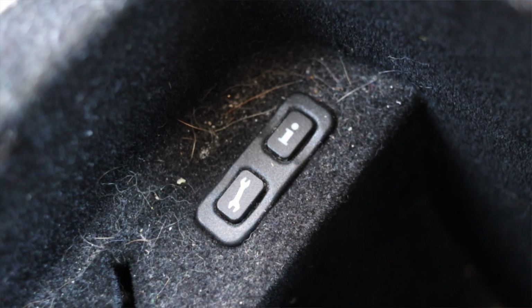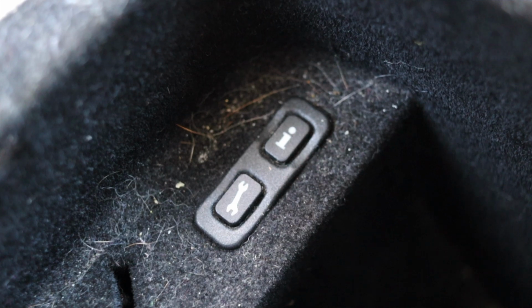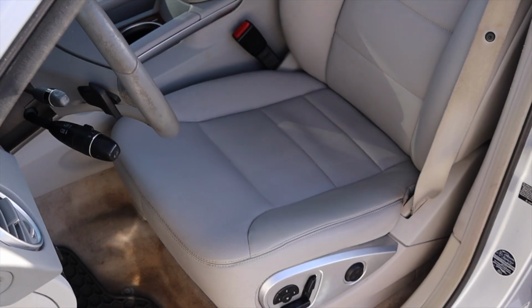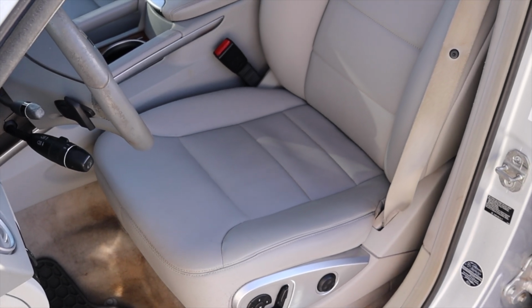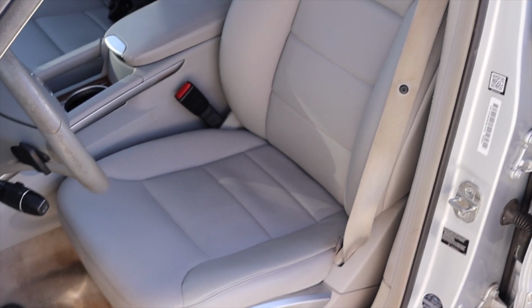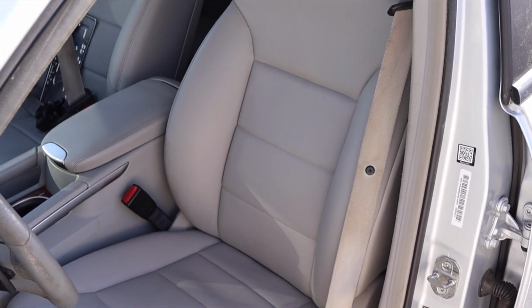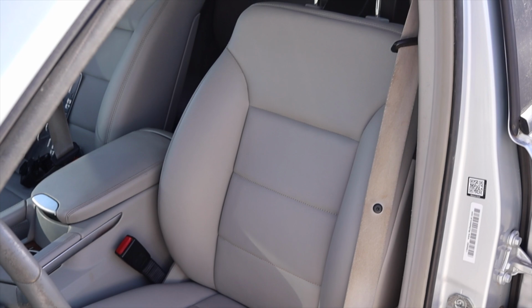So you have an information and a little wrench button. I'm not even going to touch the wrench. Now we got to talk about the seats. The driver's seat has 3 different memory positions, which is fantastic. I love the seats. Very, very comfortable. However, this is not the upper trim of the ML350, so I don't get heated seats, unfortunately, which I would have liked on this cold day, but that's okay.